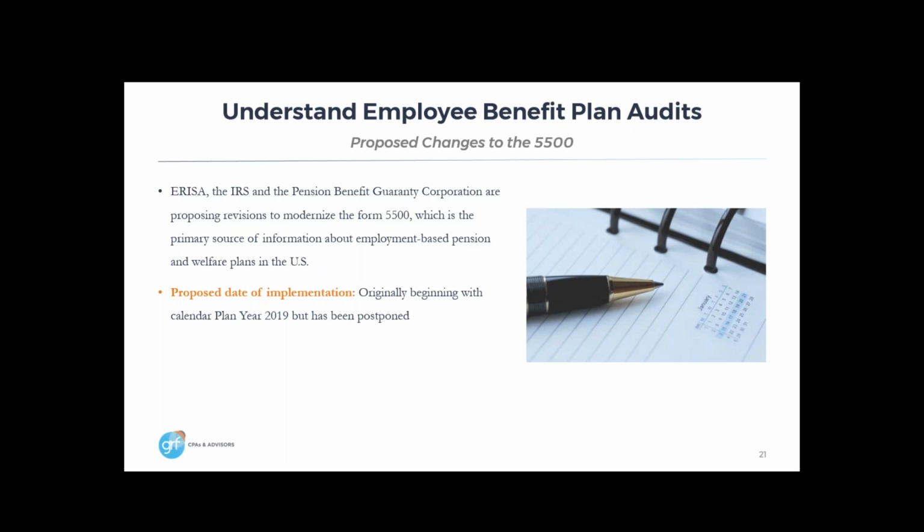At this point, I do think that they have been taking a closer look into this, and it's definitely coming down the pipeline. So I would assume that maybe within the next year or two that these changes will be taking place, just because it's been talked about. So those are the changes to the 5500.